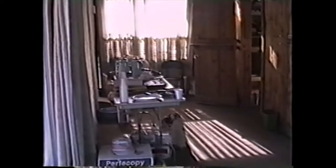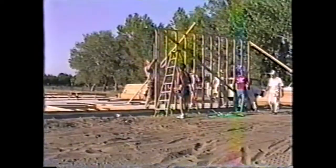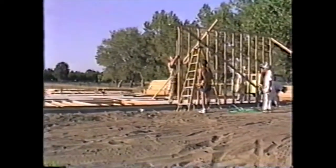There's our stove and refrigerator, and there's our cook. Hello, cook. Chief cook and bottle washer over there. Butter time. Oh, right there, go ahead.